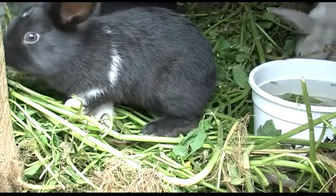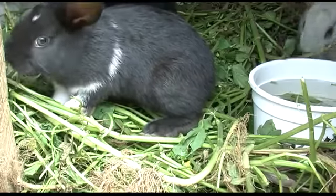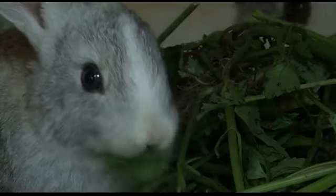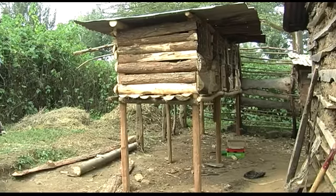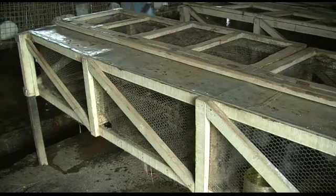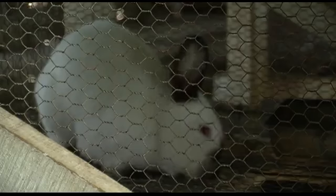Because rabbits do not sweat or pant to cool down, they will suffer in direct sunlight. It is therefore best to put a rabbit house in the shade. A raised house helps to protect the rabbits against rats and also allows the rabbit droppings to fall to the ground so that they do not collect on the floor of the cage.